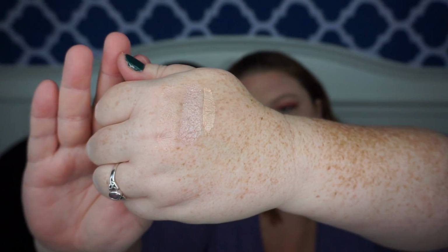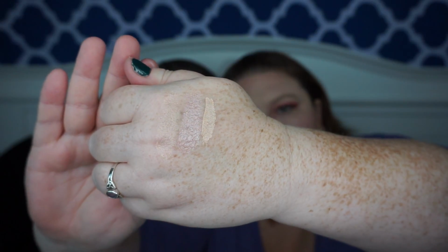But once you blend it out a little bit, it makes a really nice luminizer. It's not like a total highlight, but it is a really pretty shimmer. What do you think? It's kind of more of a goldish. Yeah, it's kind of a gold, a little lighter of a gold. But it's not a sparkle shimmer. Exactly. It's a metallic shimmer, a smooth sheet.